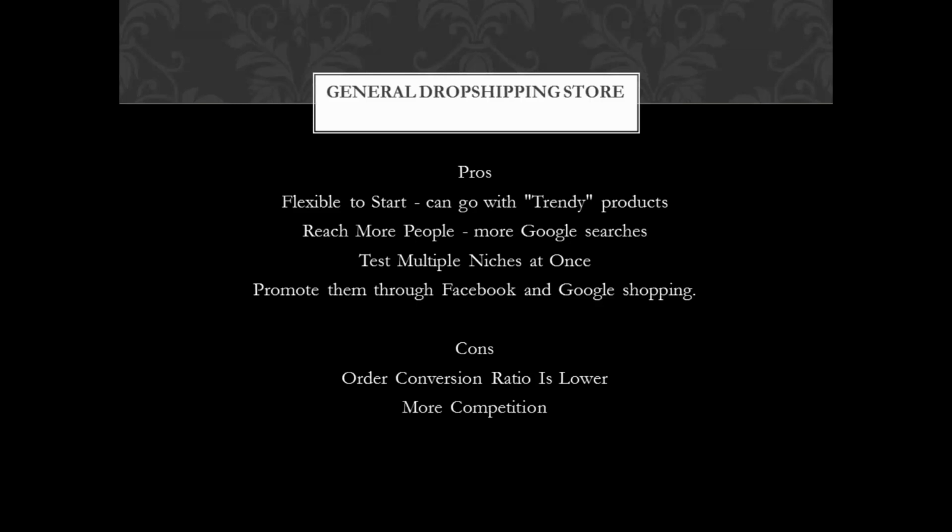And arguably there's more competition here as well, because you are competing with the likes of Walmart and people like that, the pound store we have here in the UK. People that have a wide variety of products, you're competing with them. Whereas if you come up with some amazingly unique unicorn products, that's not necessarily something that Walmart is going to stock.